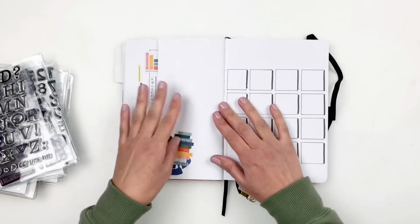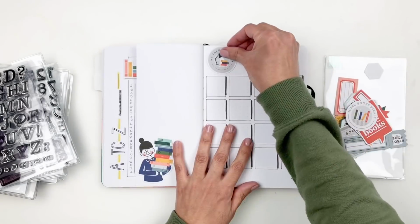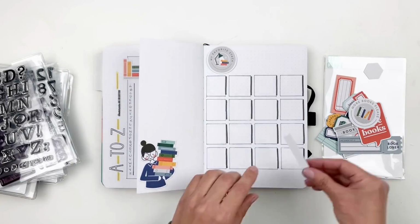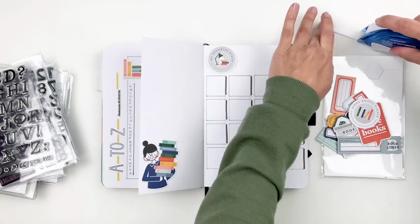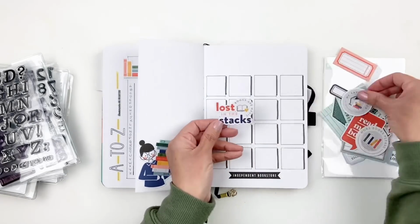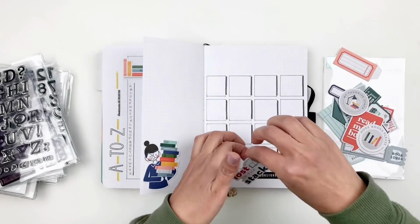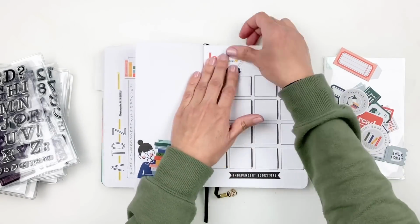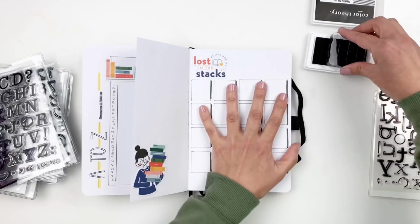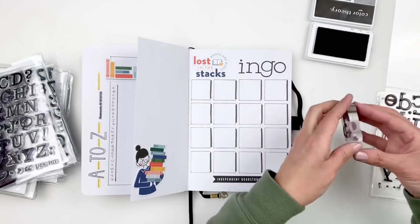Let's move on to my bingo challenge. This challenge helps me read outside of my comfort zone. I usually fill out each box with things that I don't read all the time, like nonfiction, fantasy, let's say. So I'll end up filling these out later, but I'm just gonna make this spread cute for now. I'll end up using some of my die cuts, and I'll be stamping bingo as my title. I'll grab a mild liner and just add a little color to my title by going through my title with mild liner.